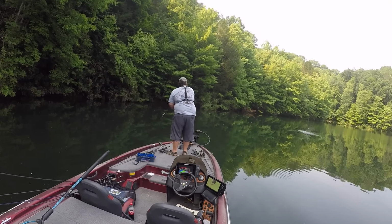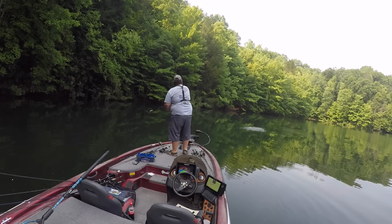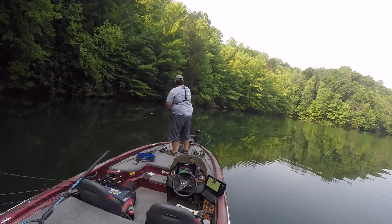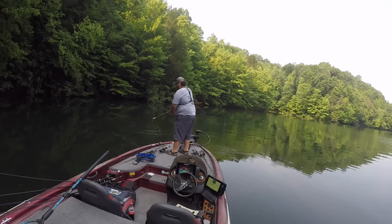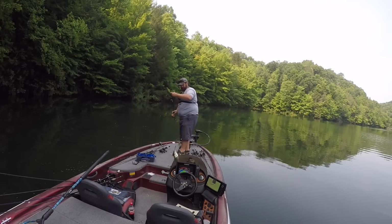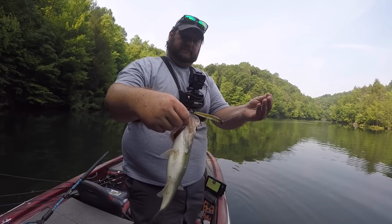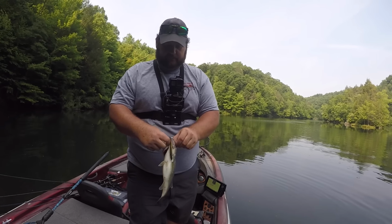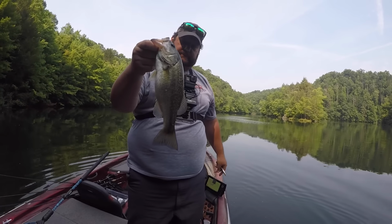And the Spybait pays off. Barely hooked, barely hooked. We ain't catching no bigs on the old Duo, but we're catching them today. Seems like that's what they want. So far today, it's been a tough day, and the Duo has been producing.